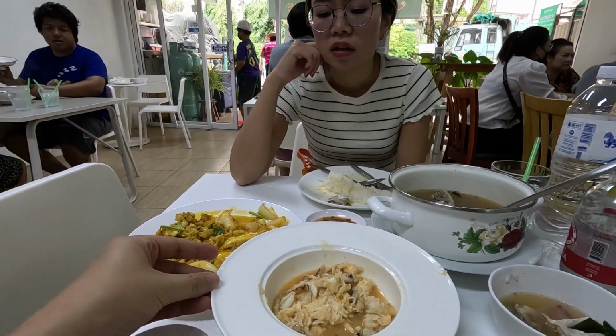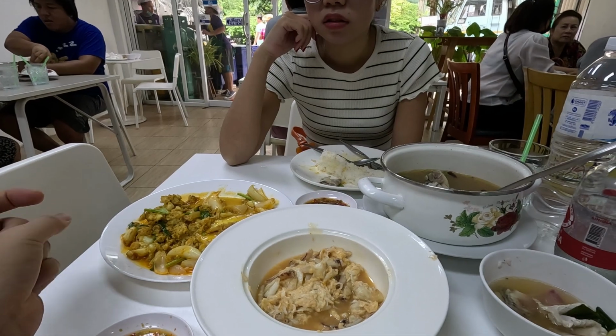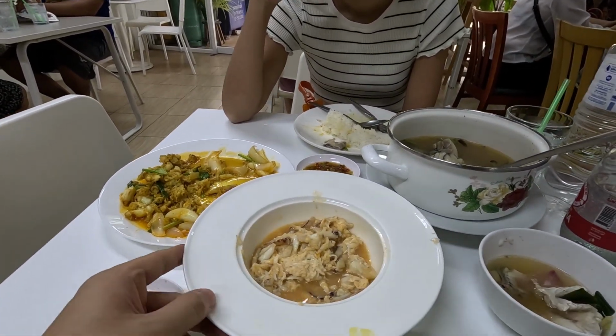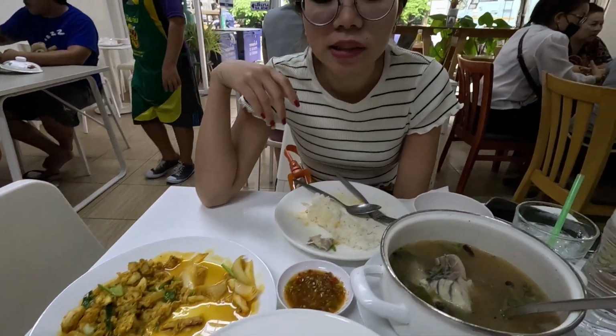Definitely not cheap, but we also ordered way too much. This could easily feed 3 to 4 people. We're stuffed out of our minds. I didn't know it was going to be this big. Like you said, they're known for their portions, right? In other restaurants, you can serve this as 2 dishes.